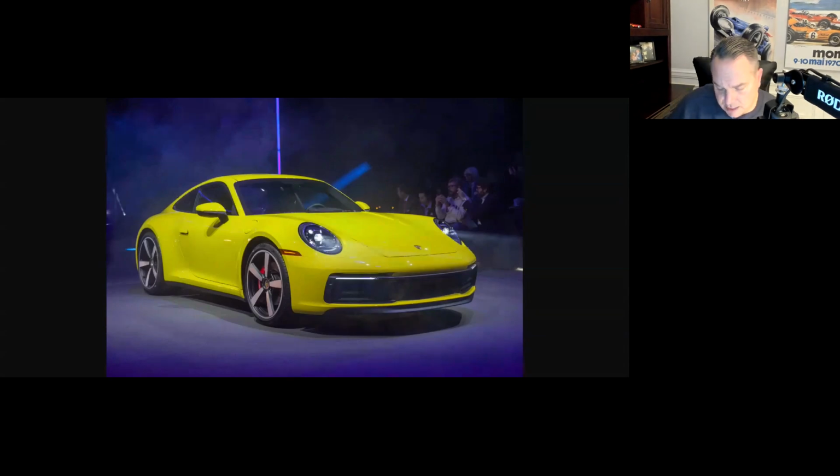We talked about the Carrera line. We're also going to talk about the Targa line, which deals with the top, a power retractable hard top. There's the Turbo line, the Turbo cars, and the Turbo S. There's also the GT cars, GT3, GT3 RS, GT2 RS. These are track-focused cars. But let's talk about this car, the Carrera.